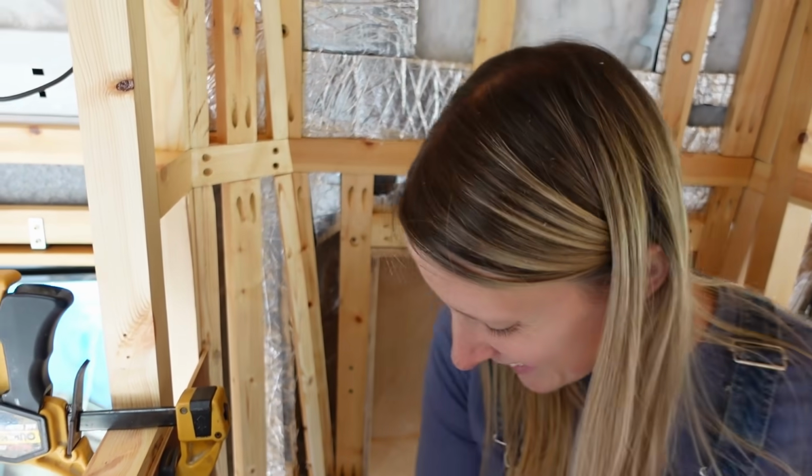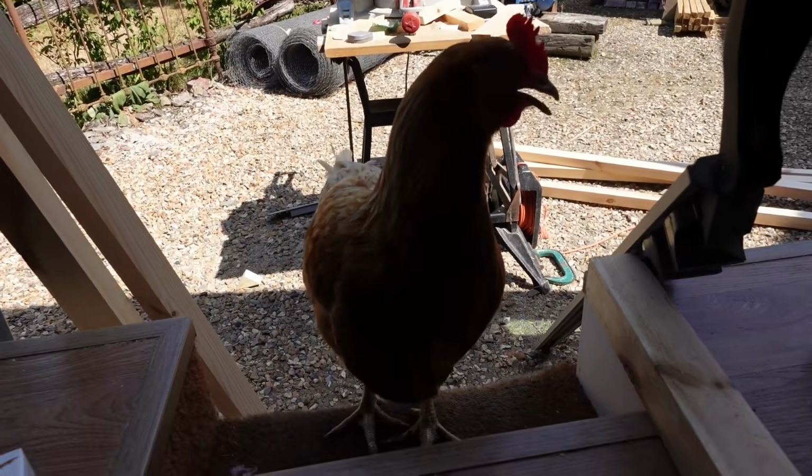Dark in here. Yeah, light. This is not your coupe.